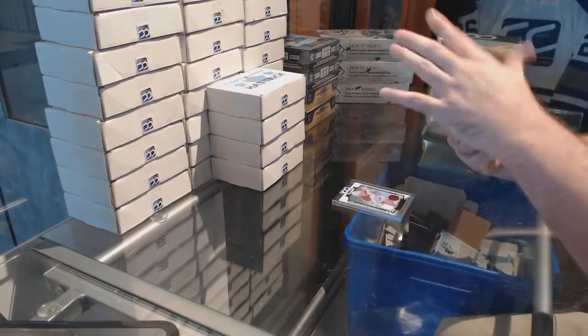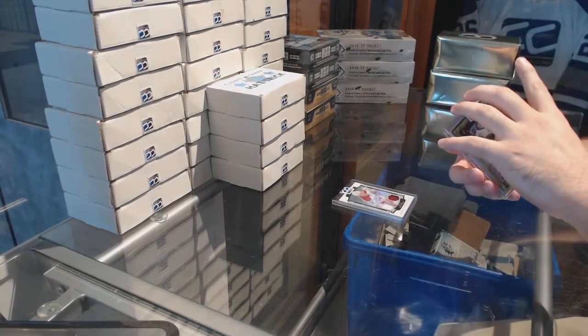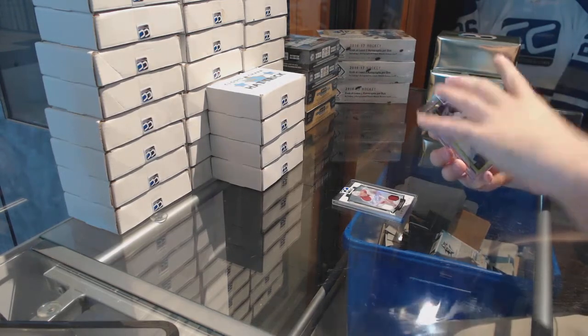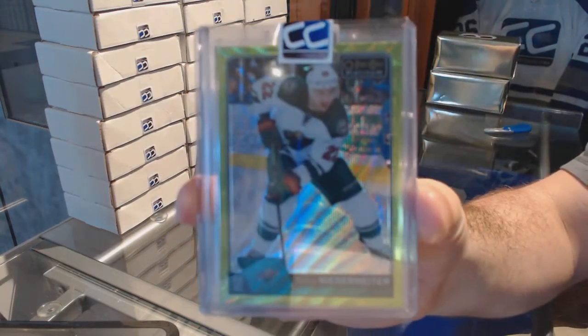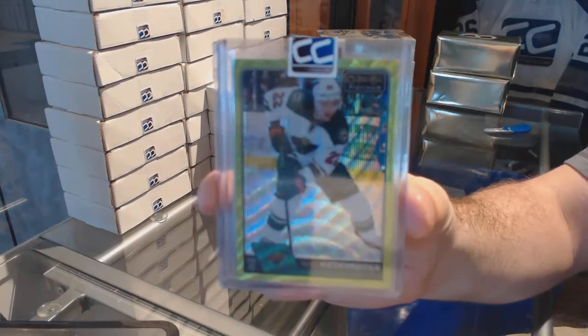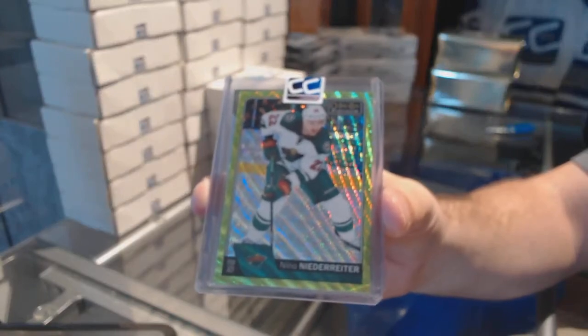We have a platinum emerald surge. It's in the back, new case. Top three. Platinum emerald surge, number 5 of 10, Nino Niederreiter.